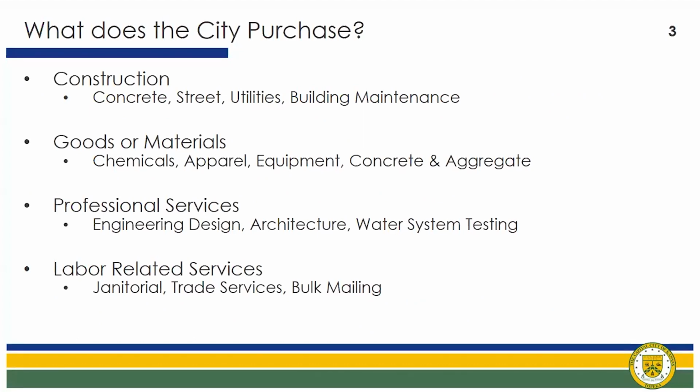The city purchases a wide range of goods and services to support its operations and infrastructure. These purchases are generally categorized into four main areas, but are not limited to the following categories or examples. Construction, which includes but is not limited to projects related to concrete work, street maintenance, utilities, and building maintenance.